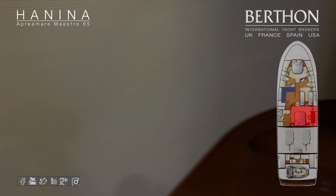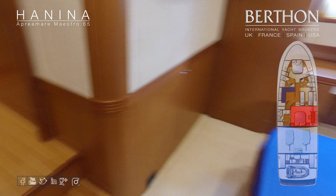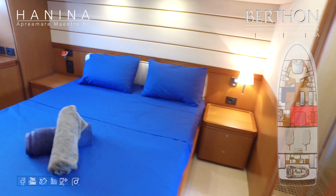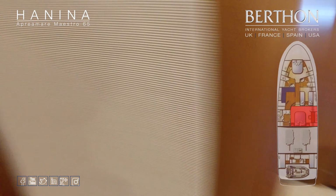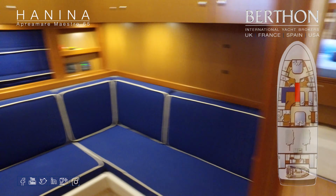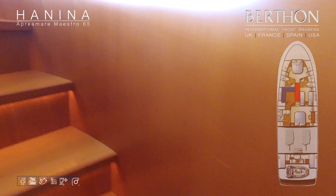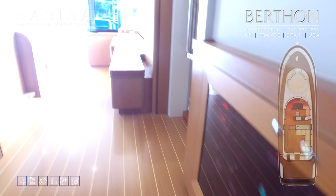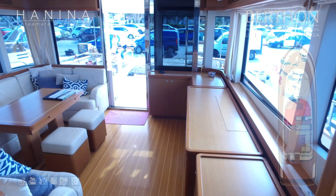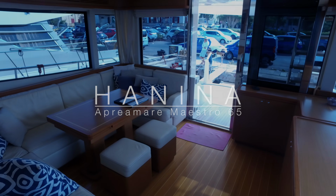So we'll have one quick last look around the owner's cabin. There we go. And the boat is being sold very much with what you see on board staying on board. So linen, cushions, etc. are all included. She's got a beautiful berth, which I'm sure can be discussed. And this is what you could have.